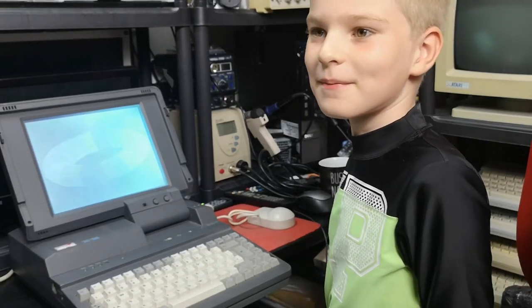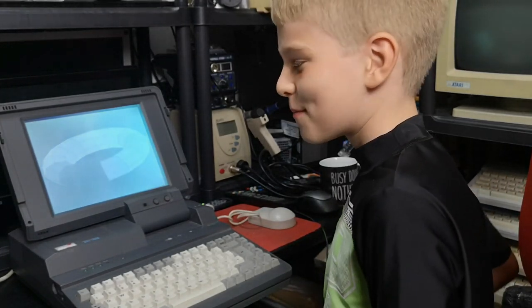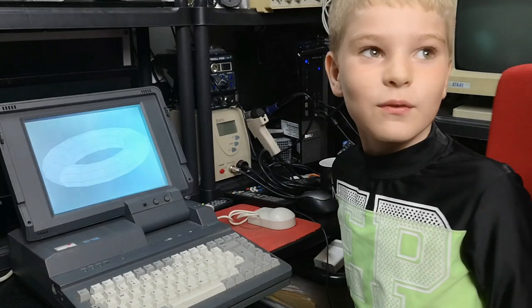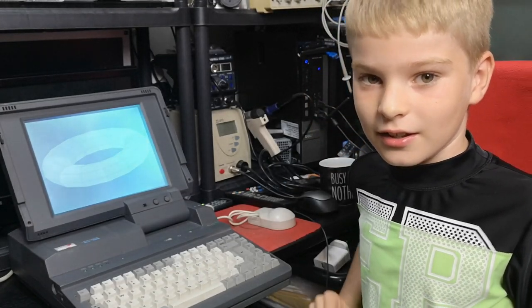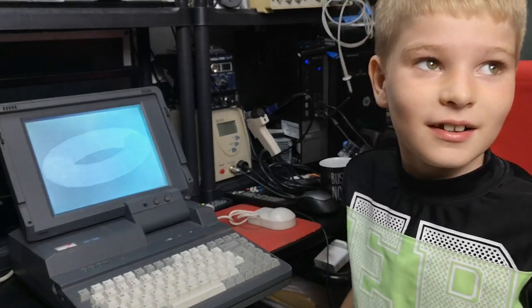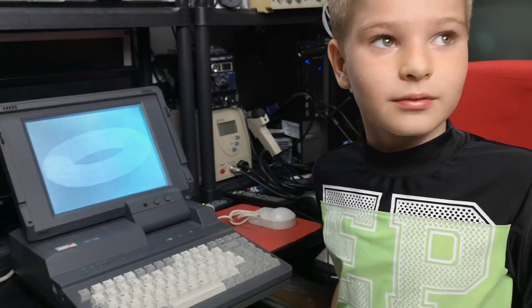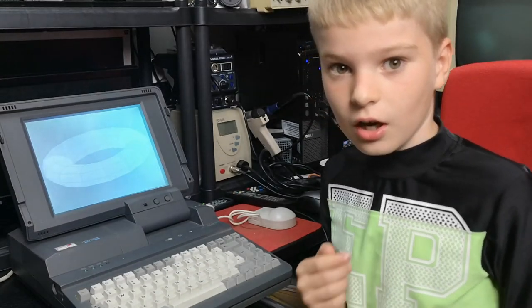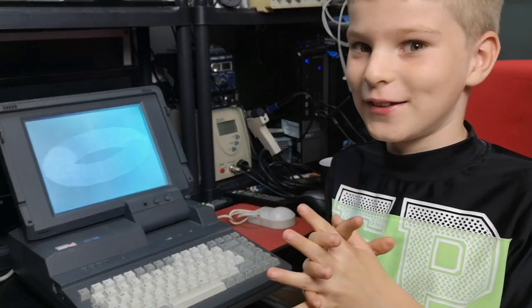So, tell me what you think of this machine. It's great. Why? Because it's way different than the laptops in these years, and it has different stuff, and you can use it any time, and you can change the color of it to black and white. But would you like to carry it around? No, it's way too heavy.